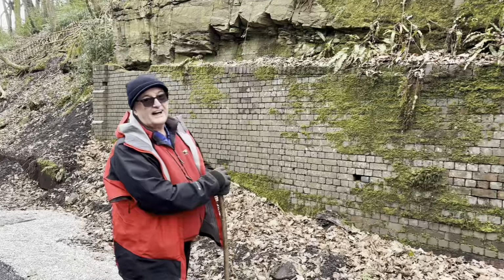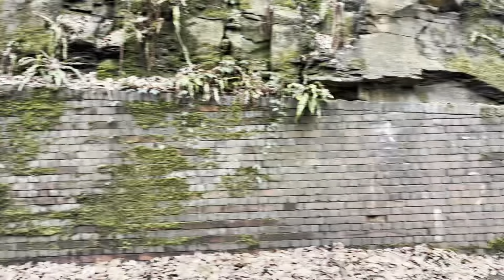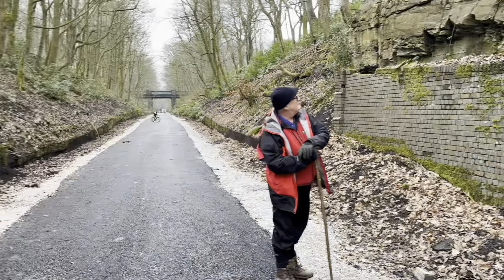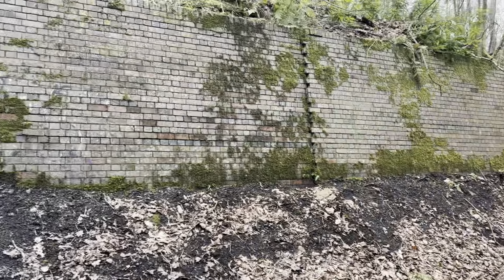This looks like the other side of that bridge. You see, this looks like the entrance, and where they've cut through the sheer rock to get through, and there's all that still ferns and trees growing in the rock. It made it look really natural, but it's taken well over 100 years. And then that wall's still there. Engineering brick lasts forever.